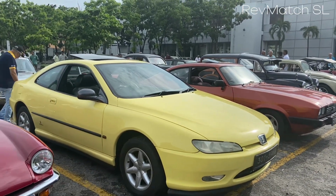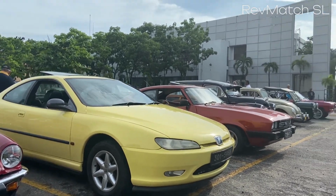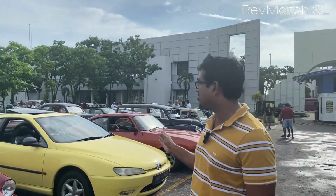Next, we've got the Peugeot 406 Coupe. It's Jan's previous car, now with Sajiv. Pininfarina design. I have driven this car. It's a really nice long distance cruiser. It's a very relaxed thing to drive, and of course, it's got a beautiful shape.